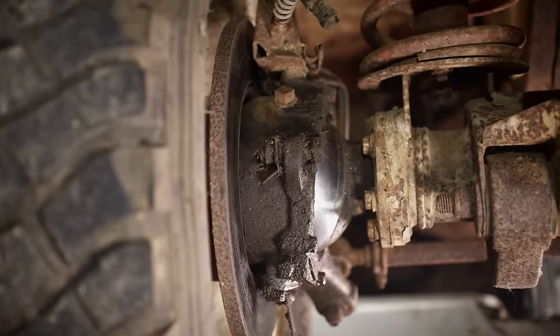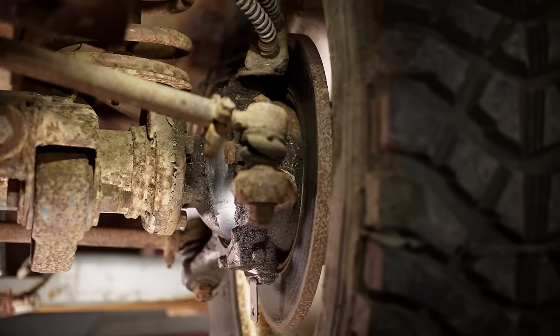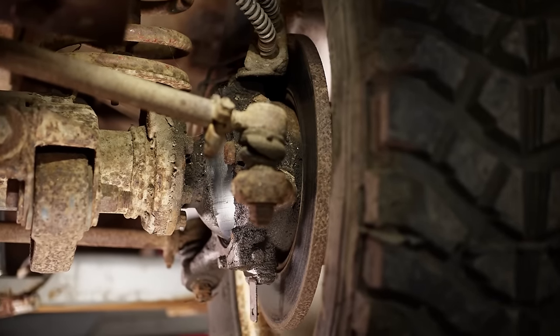I can actually hear that play. There's also excessive play on the near side front wheel assembly. That's number 2. The near side is even worse. I mean, you can really see that movement. You can certainly hear it.